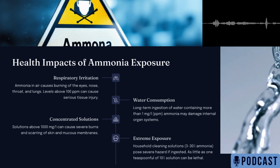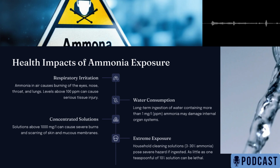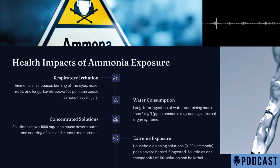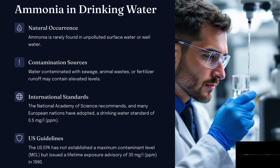How hazardous? The bulletin gives a stark warning. Just 1 teaspoon of a 10% solution could potentially be lethal if ingested. Wow. And even getting it splashed in your eyes, that can cause blindness, temporary or permanent. It's potent. That really puts it in perspective. Handle with extreme care. Okay, let's shift to drinking water standards then.